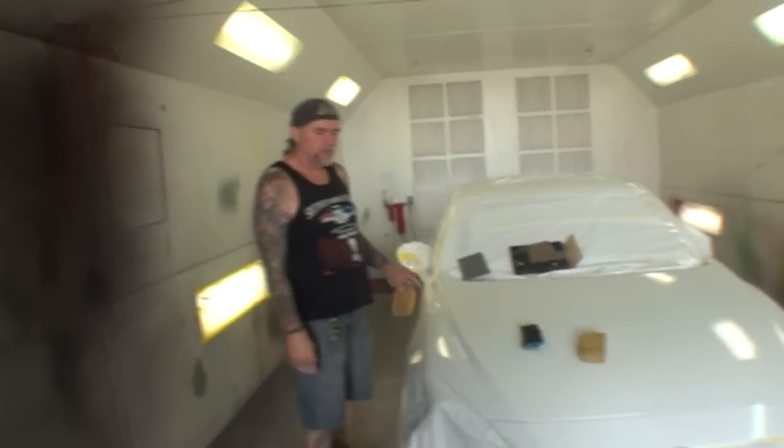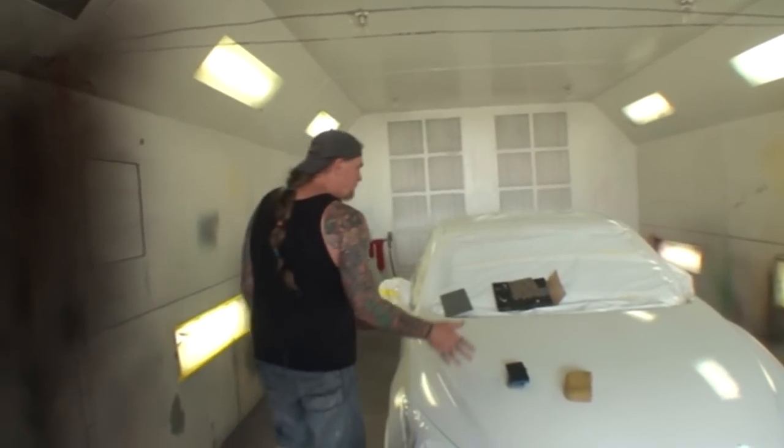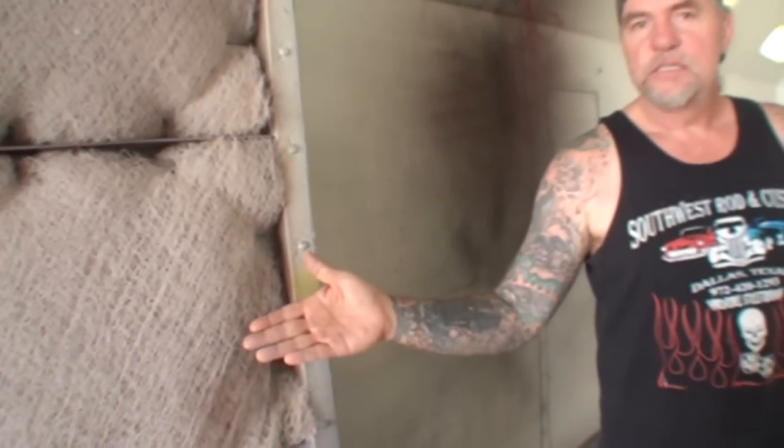Well, I can tell you this. Thank God I used my Satan gun on this pearl, okay? It doesn't look like it, but this is white pearl. Now, this is a 3-stage paint job. Look what we got here. Look at this. Do you see the filters?